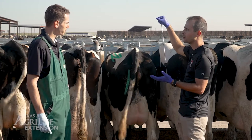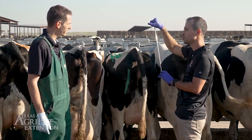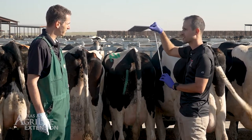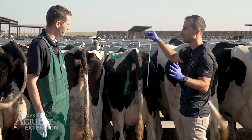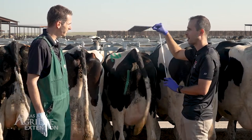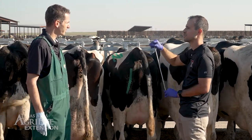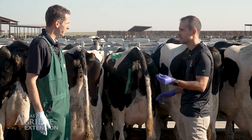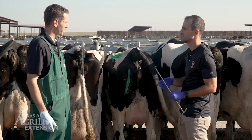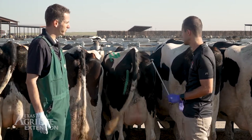For example, endometritis would be characterized by a purulent or mucopurulent discharge. Whenever you're looking for metritis, that purulent or mucopurulent discharge is not indicative of disease. It's okay, not metritis. That should only be considered when you're doing endometritis, which is after 3 weeks from calving. Generally, people don't look for it until after the first month of lactation is over.